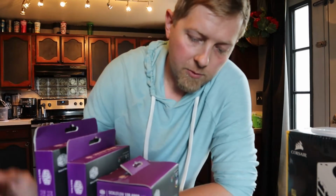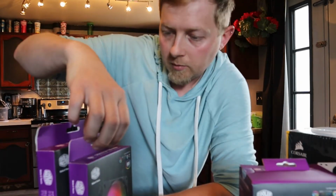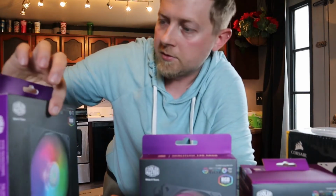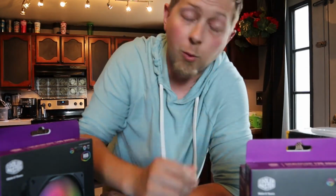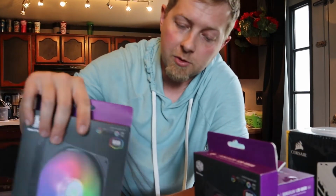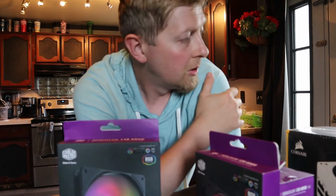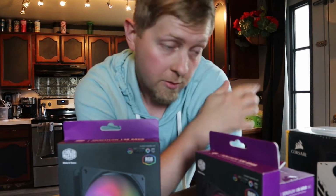And to cool most of it, I just went with Cooler Master SickleFlow Airflow fans. This is for my exhaust fan, the 140, and then I just got 4 120s. This will be good enough to blow air in. This one will be good enough to blow air out. The liquid cooler I'm going to be having as an exhaust also. So I got 4 blowing out, 4 blowing in.